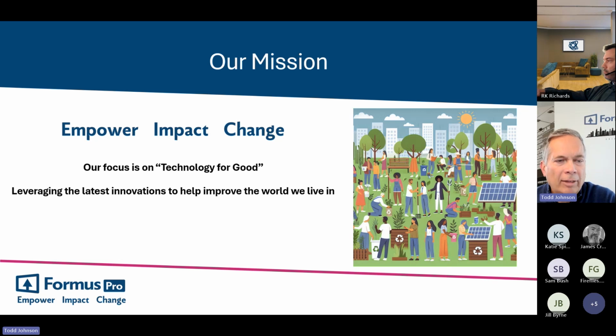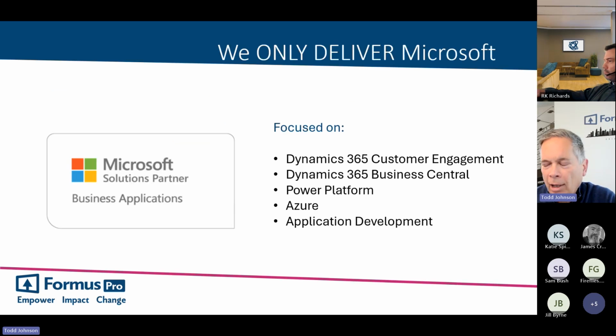So that's a little bit of what we do. We are proudly a Microsoft business partner, so we only do Microsoft technology. There are a number of different products that we focus on. I won't drill into that too much, other than the reason that's important is there's nothing we can't do on the Microsoft stack. We're going to talk about the MissionERP product today, but one of the things we're really good at is taking that kind of solution, expanding it, integrating it, and customizing it to whatever your particular organization needs.